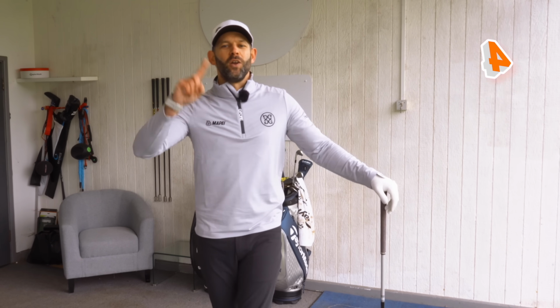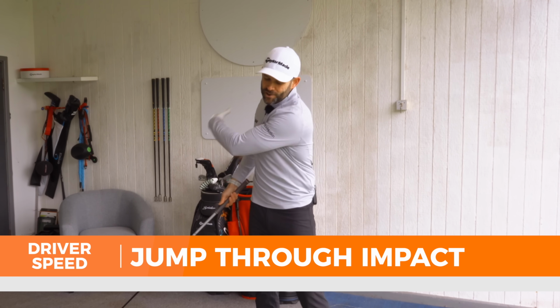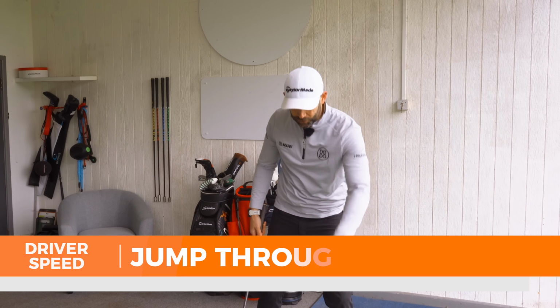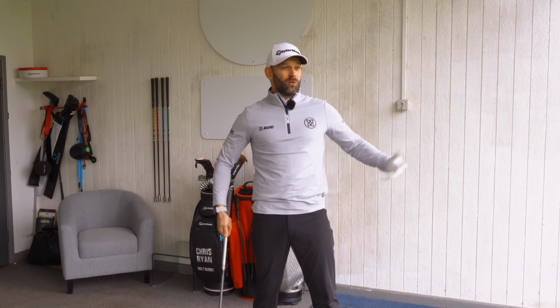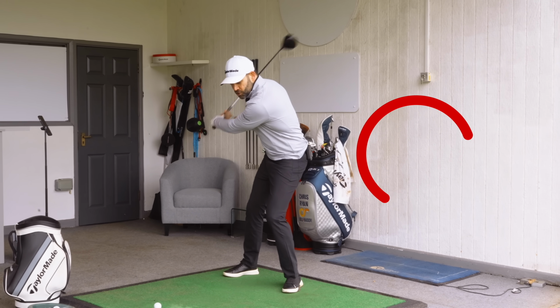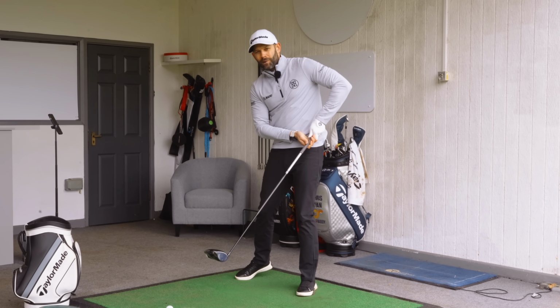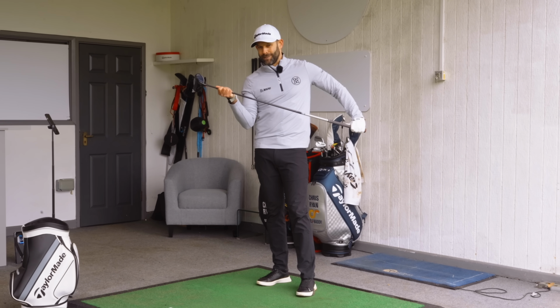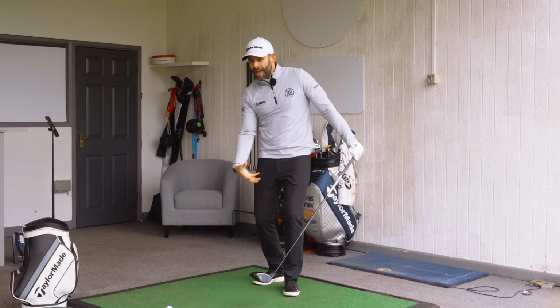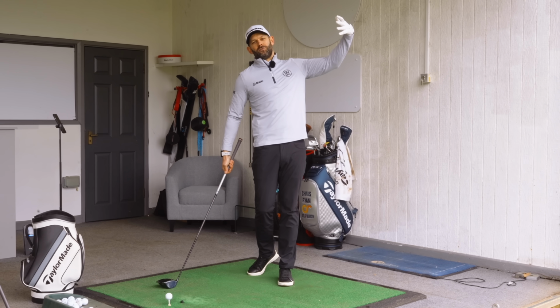Point number 4, you've got to jump, okay? What we've just done is put an incredible amount of pressure and force through that lead side. You've got to use that, okay? It's no good getting to here if we then stop our body and just go through with our arms. We're going to get narrow, the elbows might separate, and we're not going to get the speed out into the club head. You've got to use that energy and push upwards through to the follow through.